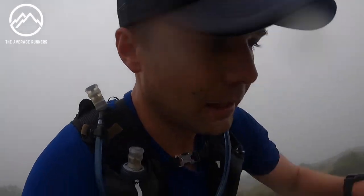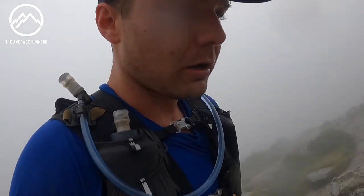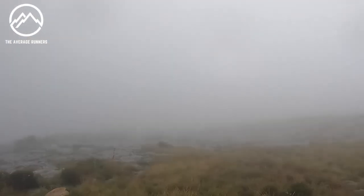Feeling good. Got a little bit of cramp on that uphill there, but took some stuff. Now feeling okay. And now, yeah, we're just under halfway, but at least we've done most of the elevation. So it's running on the top and then some downhills. Started rain a bit, so it's a bit tough and super slippery.